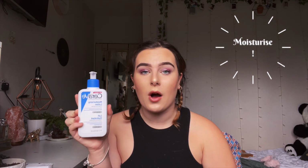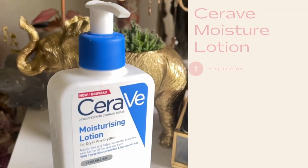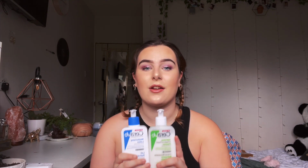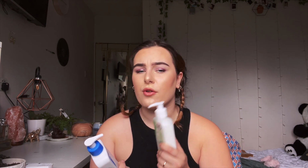In terms of moisturisers, I have a couple, but for the most part, this Cerave moisturising lotion is the one I use every single day. This one is for dry to very dry skin, which is what I was on about. When I put two of these products together, my skin goes overly hydrated, so I think I need to switch one of them out. But the moisturiser is so nice, so I think I'll probably end up switching out my cleanser.